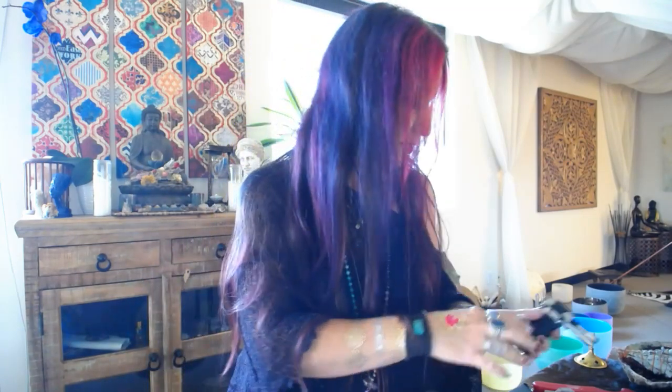Now, a lot of what we're going to talk about tonight, as with every GemWise class, is sacred geometry, right? I mean, sacred geometry is our focus when we work with crystal structure and when we're analyzing crystal structure.